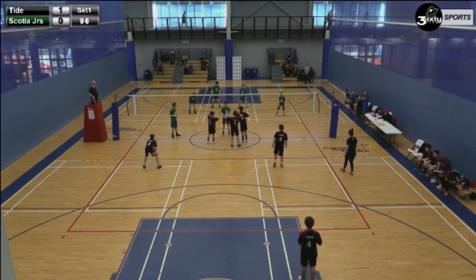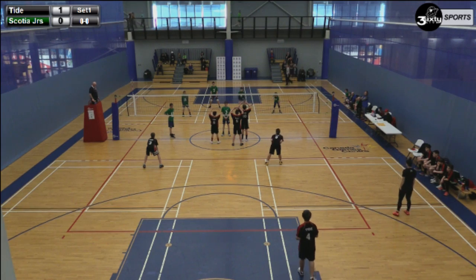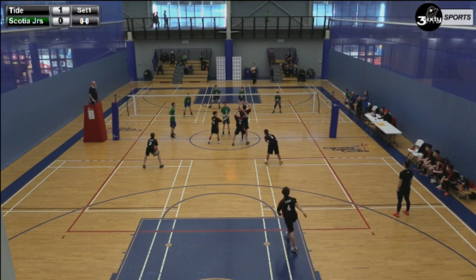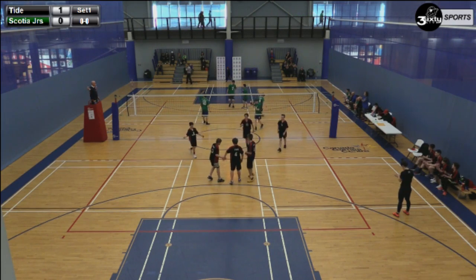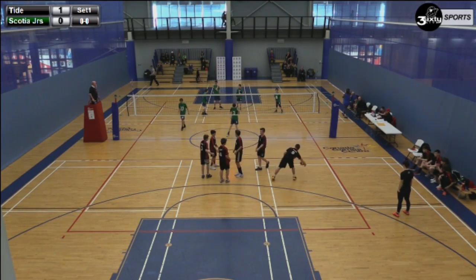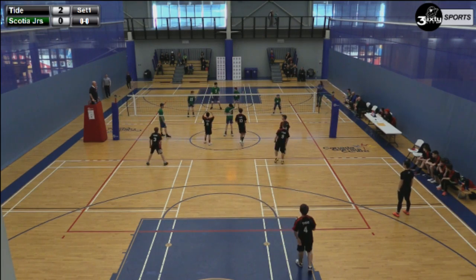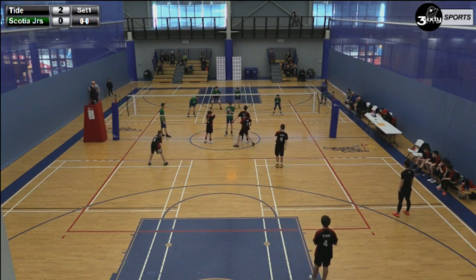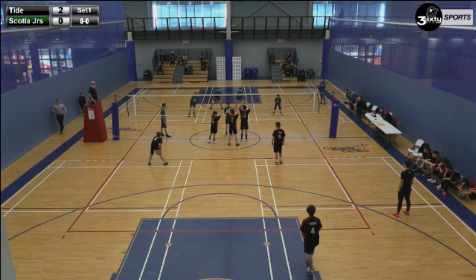Back on the Tide line, here is number four, Bradley Hatfield, with the serve. Big serve by Hatfield. Scotia Juniors looking to get a second touch, but that is a service ace for Tide. Hatfield back to serve.